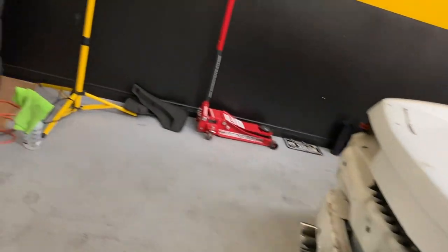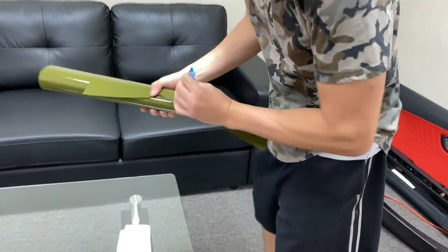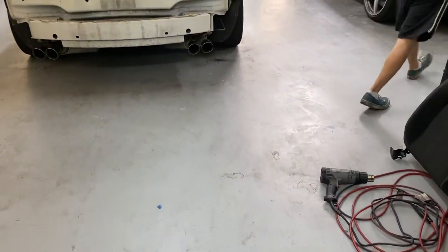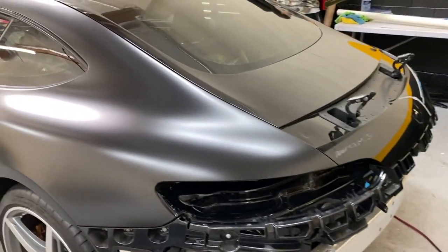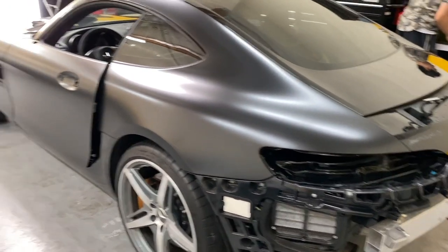That's what I love about wrap shops, dude. You guys have the rainbow at your disposal. I've seen the samples, but the samples are not actual wrap, you know? Yeah, let me cut out a little piece for you. I'm pretty interested to see how the adhesive is compared to 3M and Avery. What are you using on this AMG GT? Avery satin black. Yeah, it's the same one I had.